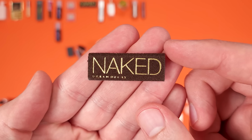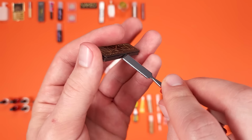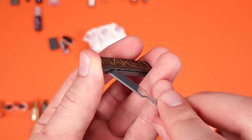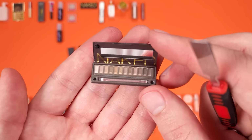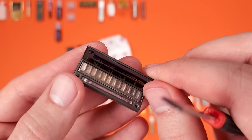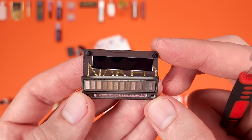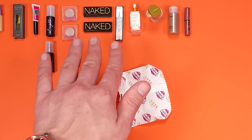And another one of those Naked eyeshadow palettes from Urban Decay, which is kind of hard to open and I really don't want to break it. So I'm going to use this to pry it open nicely. There we go. I was just wondering if this one is centered better. Yeah, I think so. The palette itself looks a little bit better and the mirror seems to be nicely placed over there. And it just looks so nice against the orange background, right?